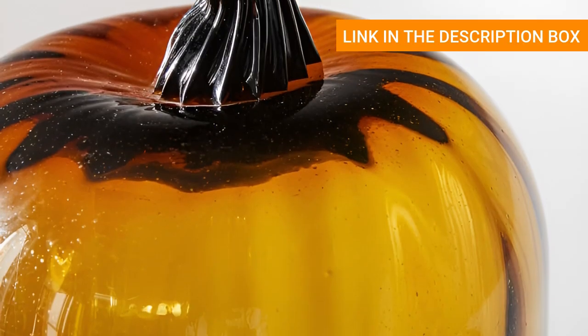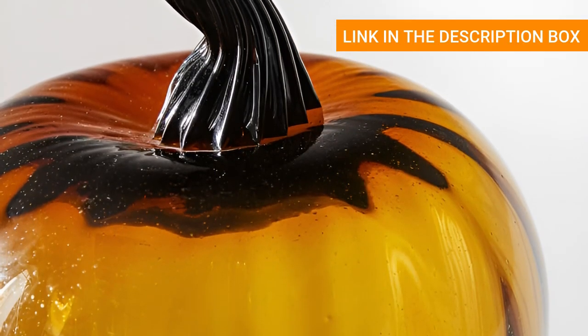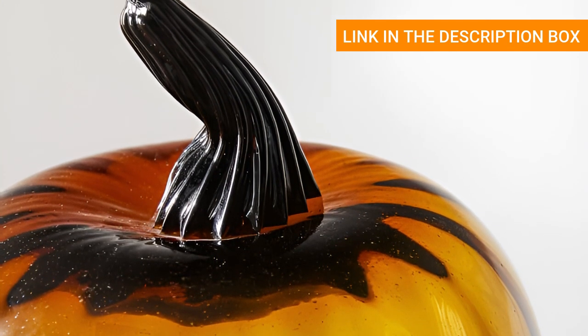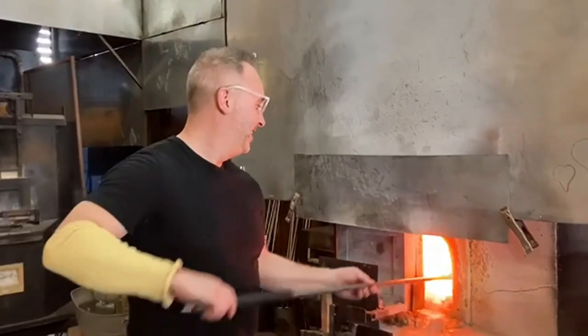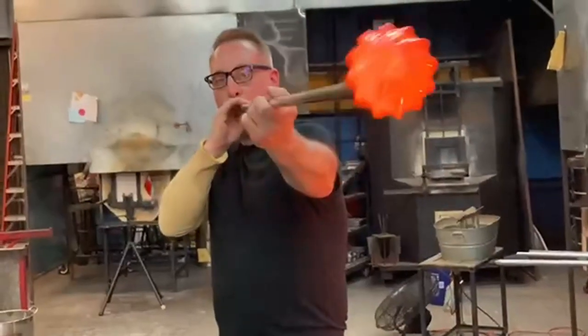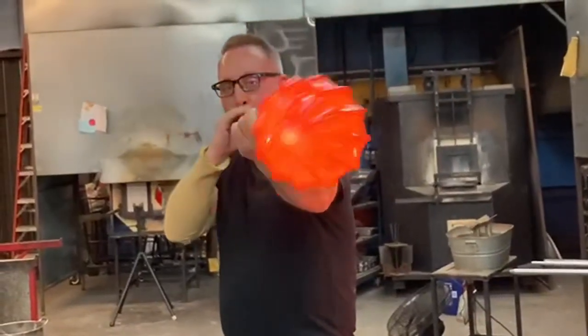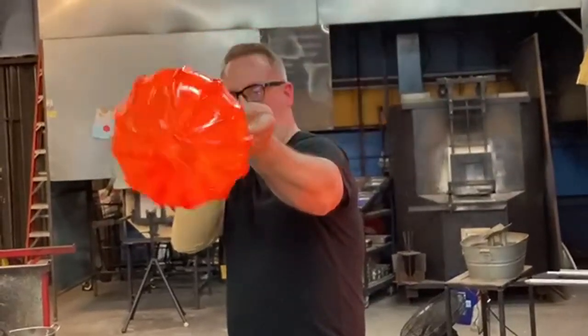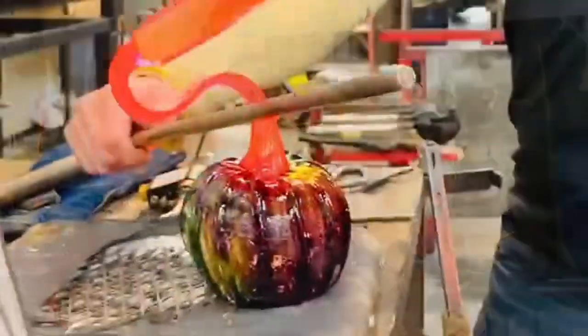Each glass pumpkin is carefully handcrafted out of glass, making every piece unique in color and shape. These glass pumpkins are 100% handmade. Shaping begins with rolling the hot glass on a marver. Then blow into the pipe tube to make the glass expand till the parison is created. All the processes were finished by a professional crafter.